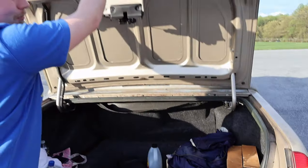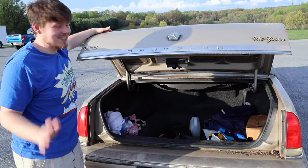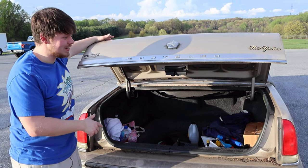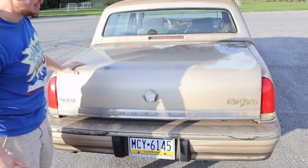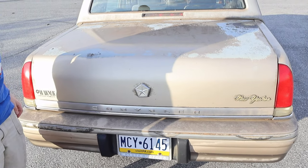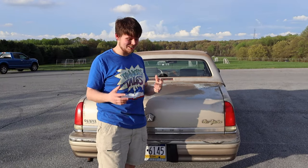But what I really want to show you about the trunk is this cool feature that this 1993 car has. When you shut this, it's going to automatically close itself. Ready? You see that? How cool is that? This car is just so cool. I love it. I can't believe this is my car.